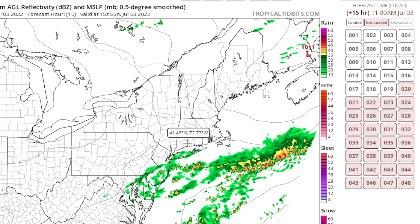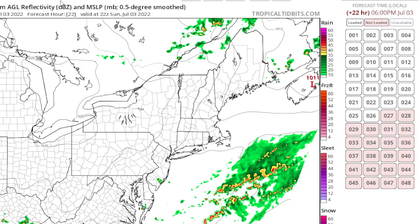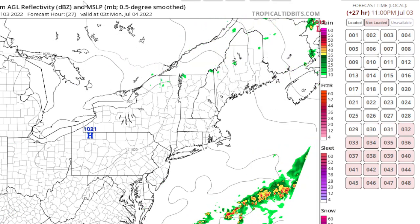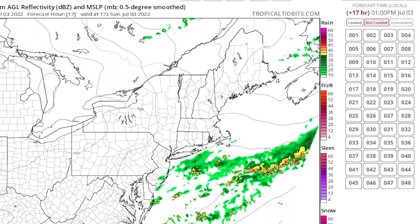Here's tomorrow. Late morning, still a little bit of lingering shower activity. This front is very slow moving. That's why we didn't get an organized line of severe thunderstorms with it. But the good news is after that, we should have a dry day. July 4th should be very nice indeed.